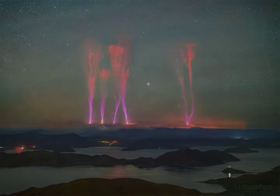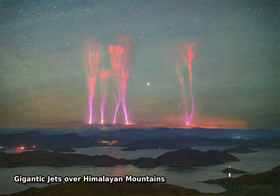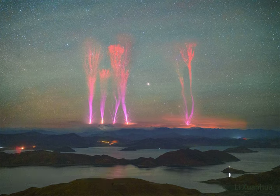Yes, but can your thunderstorm do this? Pictured here are gigantic jets shooting up from a thunderstorm last week toward the Himalayan Mountains in China and Bhutan. The composite image captured four long jets that occurred only minutes apart.